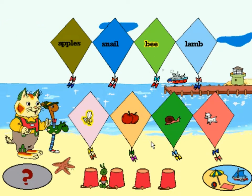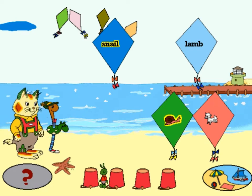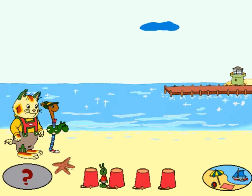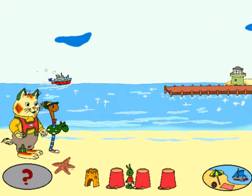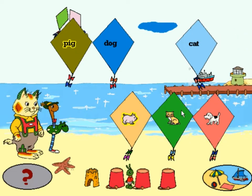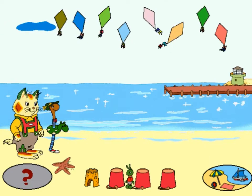Bee. Terrific! Apple. Hooray for you! Snail. That's great! Lamb. Way to go! Let's fly some more kites! Corn. You got it! Pig. Hooray for you! Cat. Terrific! Nice job!